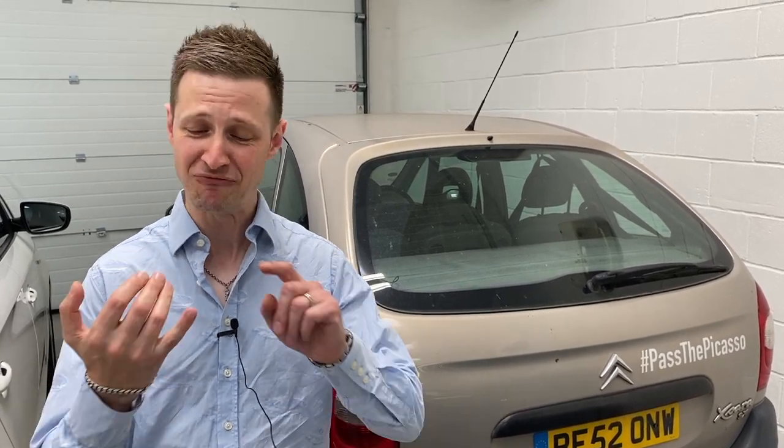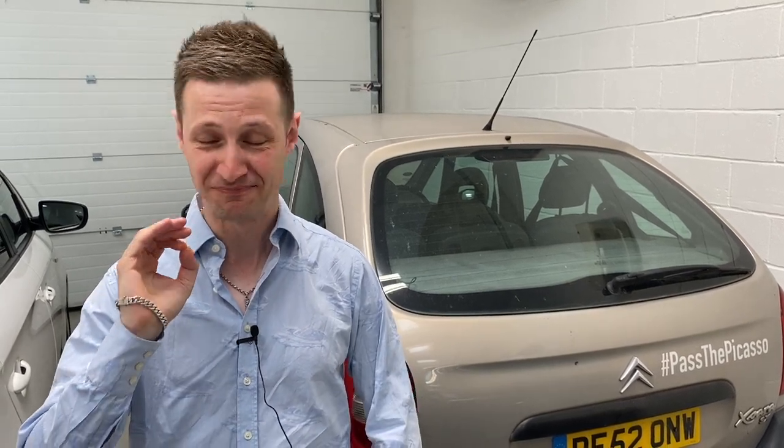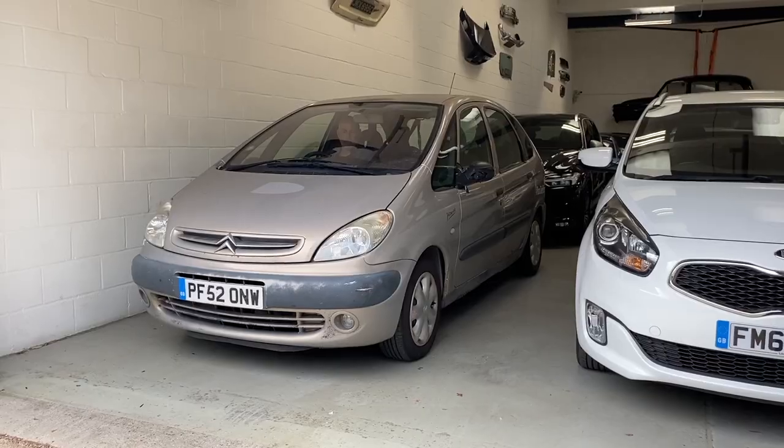And now it's just come up to 508,000 miles, but it is the original engine. It is the original gearbox. It's even the original radiator. And as you guys will find out in a short while, it drives spot on, just lovely.